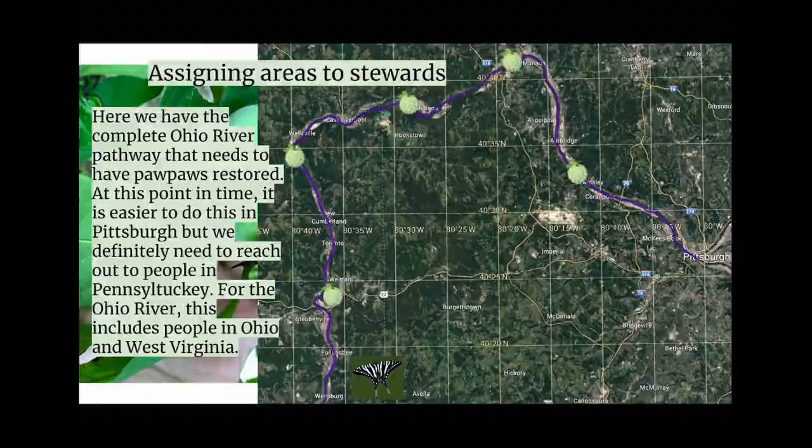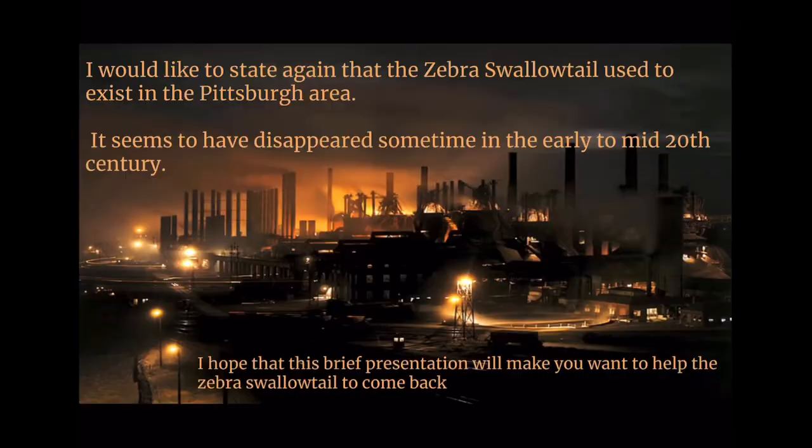This map here shows the whole loop, and I have a little green fruit emoji there to split it up into 15 mile segments, and I'm hoping that I can assign these areas to different stewards. I mean, I'm going to check in and do work, but it'd be so much easier if I had people take up a lot of the slack.